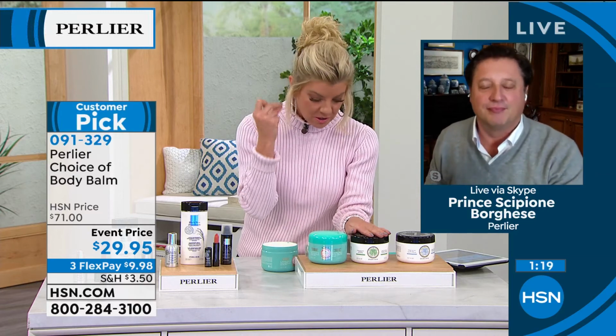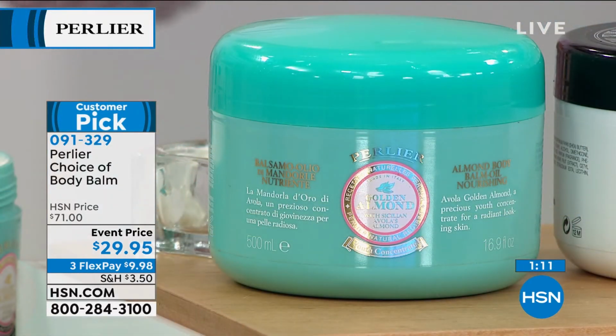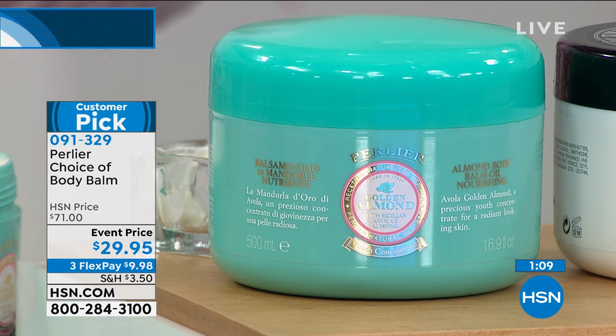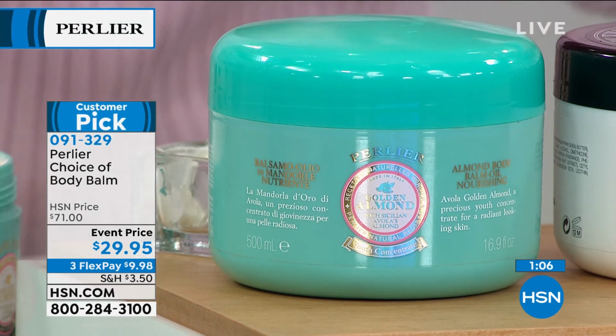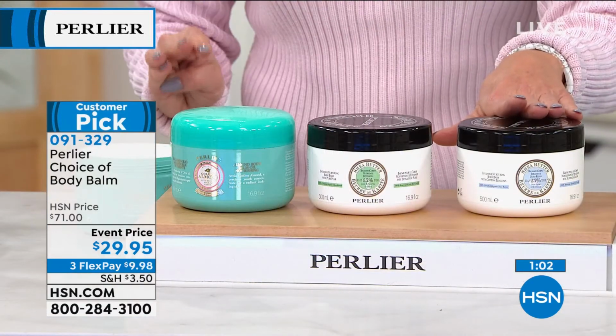I know, about 90 seconds. We are super, super busy. Right now, golden almond is going super, super quickly. This is 16.9 ounces. Remember, the normal size, which is almost 2.5 sizes smaller than this, is $30. So this is crazy good. Shea pear, and then lastly, the shea cotton. That's the only decision you need to make.